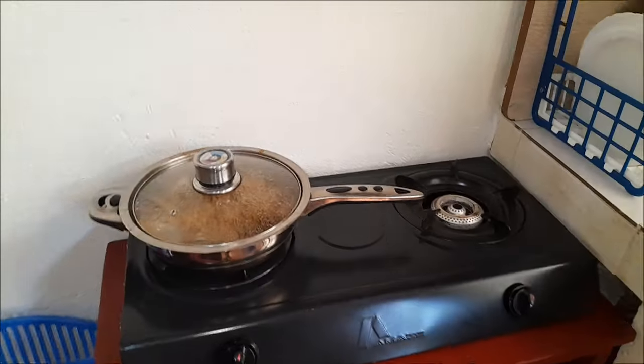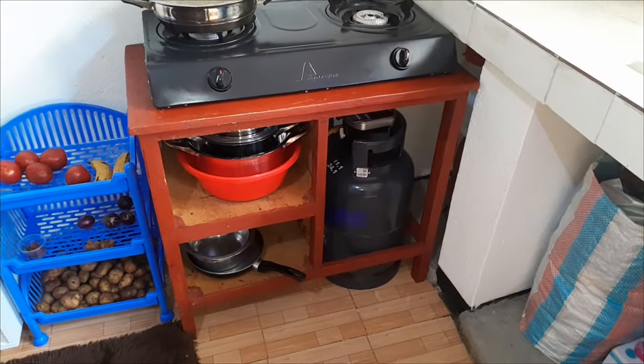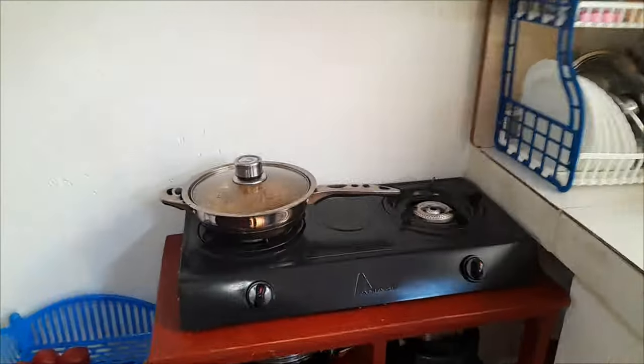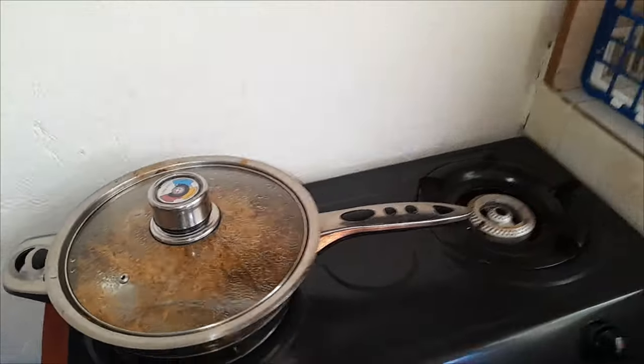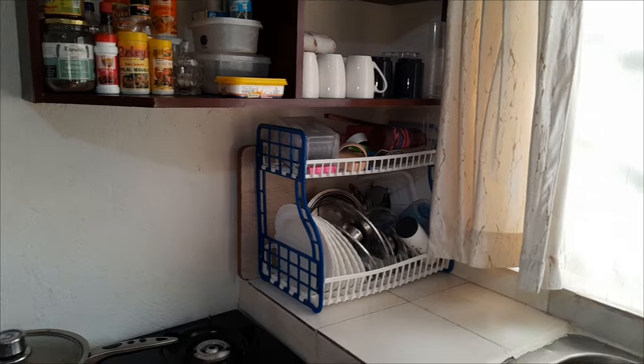But yeah, anyway, this is a 2-burner, right? And then down there, there's a table. Yeah, and then the gas, and then the utensils and everything. This is the food that we cooked last night. And now we are at the kitchen side.